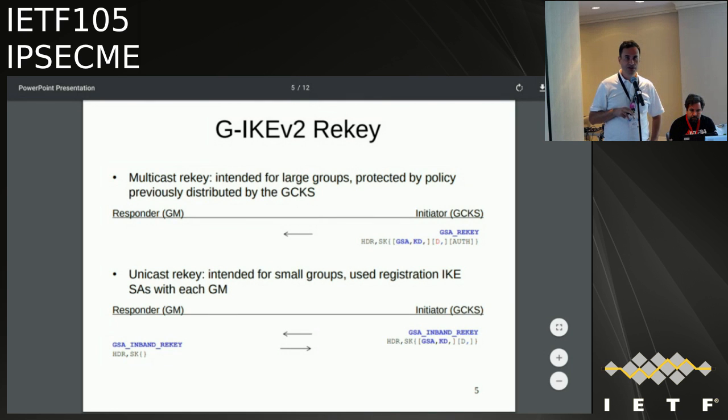And so it is. It can be. If you read the draft, there are two possibilities. You can omit this auth payload. In this case, it will be indirectly authenticated by having the ability to decrypt it and verify the ICV. But of course, it means that it is shared key authentication, so there is no origin authentication.